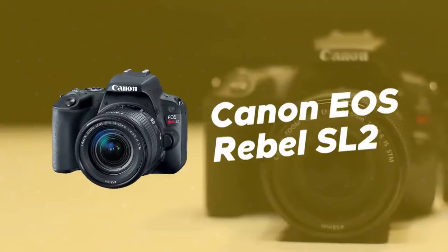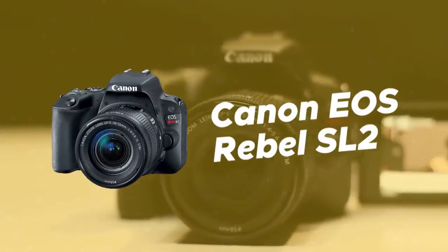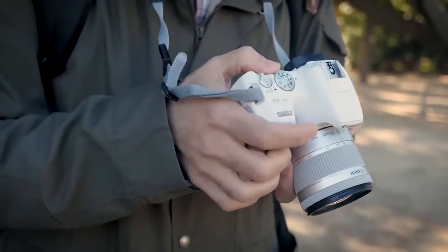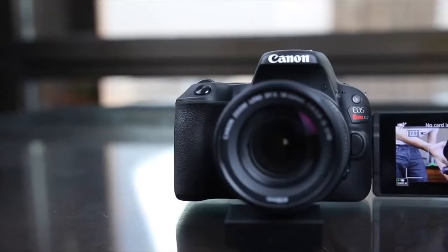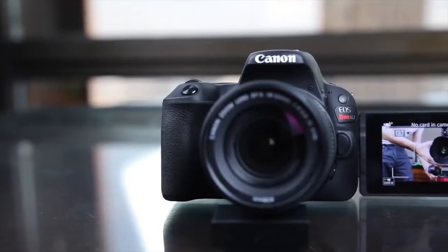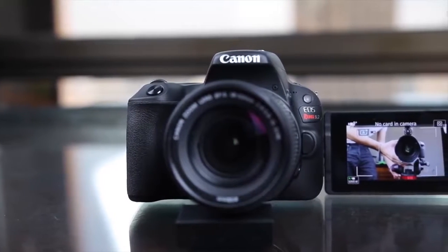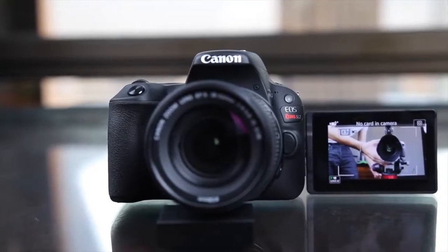Fourth on our list is Canon EOS REBEL SL2. You've probably learned by now that Canon's cameras are not necessarily the most user-friendly solutions on the market. Some models do stand out, however, and EOS REBEL SL2 is a prime example of that. For only $449, this camera is definitely worth a shot.